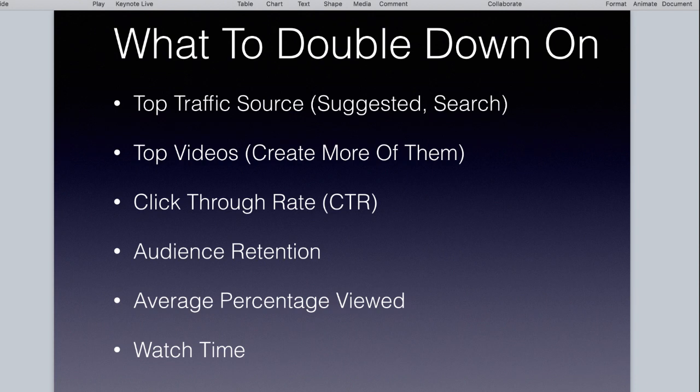What is your current click-through rate? Is it 1.1%? The average is 2 to 4%. So how can I improve my click-through rate even by 1% this month?